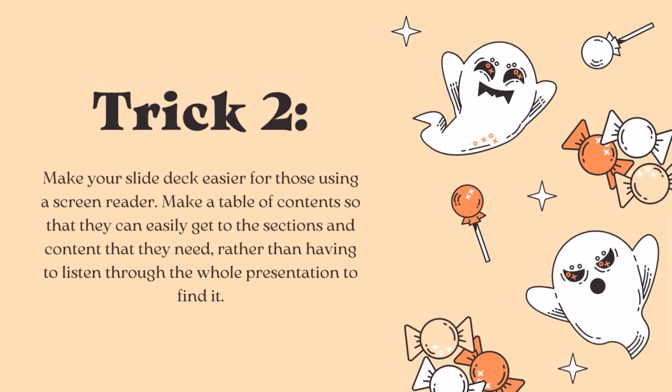Trick number 2. This next trick is key for making longer slide decks more accessible. Have you ever wondered what it's like to interact with a slide deck with a screen reader?